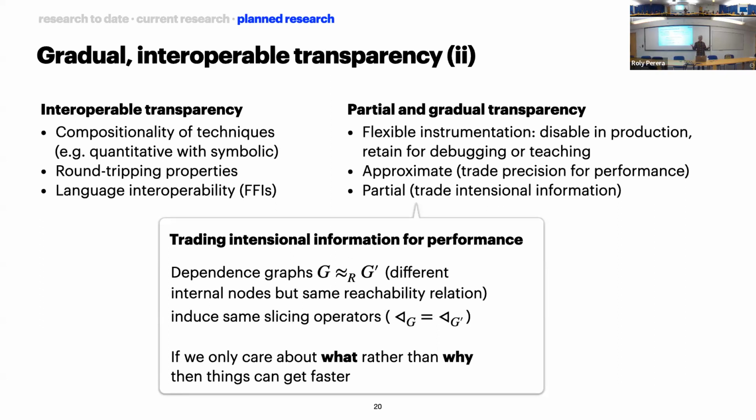So I'll just mention one idea relating to this last point, because it seems quite promising. If we have two dependence graphs that we're using to do this input-output analysis, and they have different internal structure, but they realize the same reachability relation, then they actually induce the same slicing operators. So I think this points to a way to trade intensional information for performance. You can imagine you've got some big computation represented as a graph. There are some subgraphs that represent an operation that you don't care about, for example. So you might collapse that part of the graph down to some kind of I/O relation that might allow you to scrub at some reasonable speed through the bigger computation. When you get to some bit that you care about, you might then reconstruct a more fine-grained view. At that point, you might want to ask why that particular thing happened, rather than just what happened. So this seems like an interesting direction to push on to get some more performance and scalability.